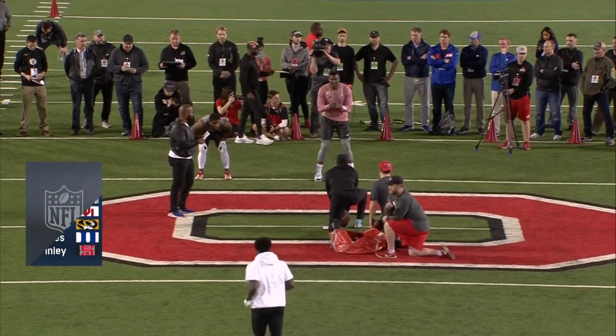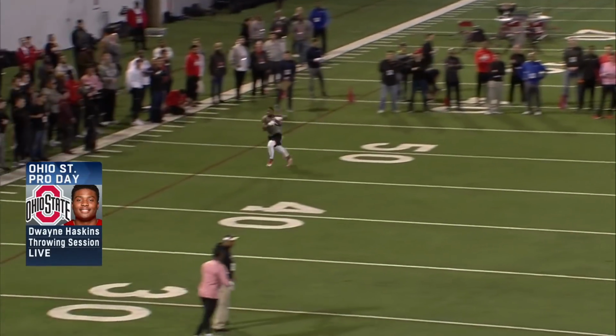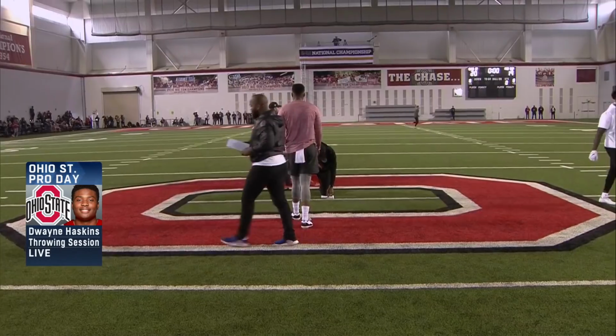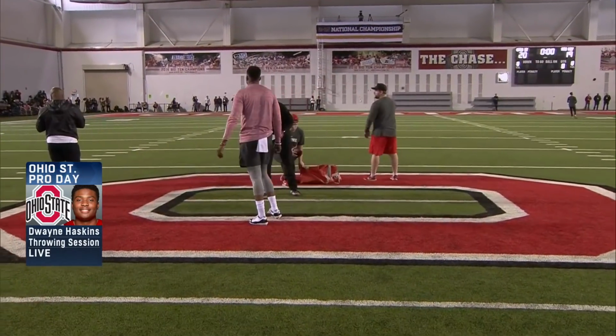So we mentioned Dwayne Haskins had dinner last night with the New York Giants contingent, Dave Gettleman and head coach Pat Shurmur, sitting there at number 6. So if you're watching this workout on the field, where do your eyes go when you're seeing Haskins?